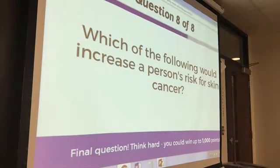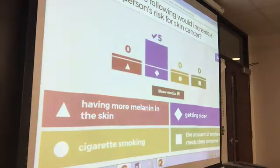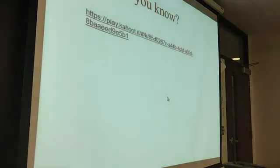All right. Last question. Which of the following would increase a person's risk for skin cancer? Make them more likely to have skin cancer. Yes, older. You get older and it all just makes it more likely. Excellent. All right. That concludes skin. You guys are going into lab today to cover this, so good luck.